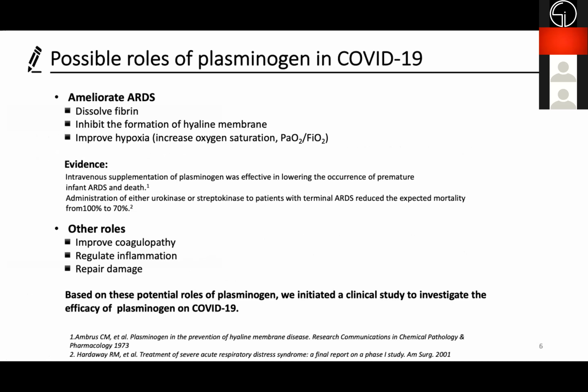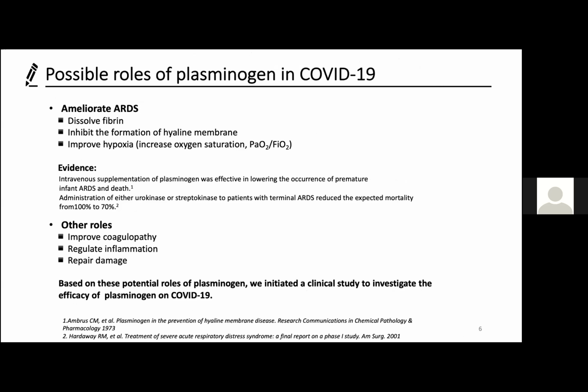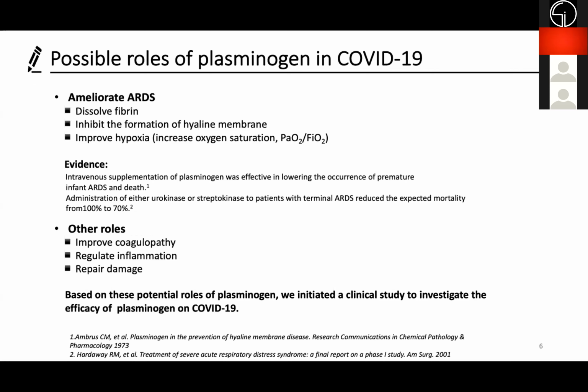This slide shows our thoughts behind the possible roles of plasminogen in COVID-19. Based on our previous studies and the pathogenesis of COVID-19, we postulate that plasminogen could ameliorate ARDS. The active form of plasminogen, plasmin, can effectively dissolve fibrin and thus inhibit or break down the formation of hyaline membrane, and thus improve hypoxia, that is, increase the oxygen saturation.